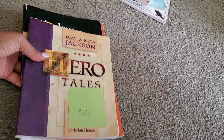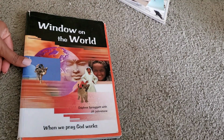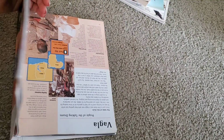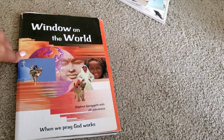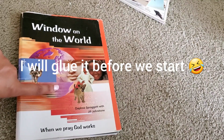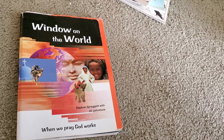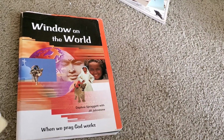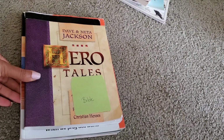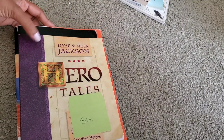Okay, so for Bible, we use Hero Tales, Windows to the World, and I already used this a season, and that's why the spine is off. But that also lets you know it was so good. So this was a really great book. The only book that I'm missing right here is God Speaks. I think it's Nemang. And I didn't see it on my shelf. So I'm going to go back and look again on my shelf. And then I have my son a Bible coming. So he'll be using his little Bible as well.